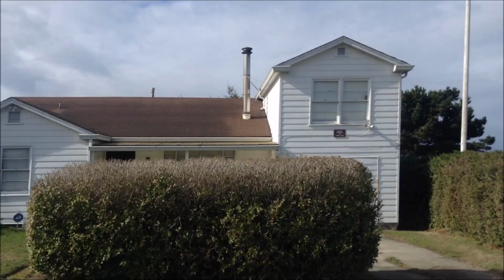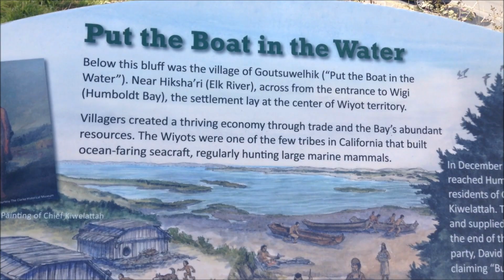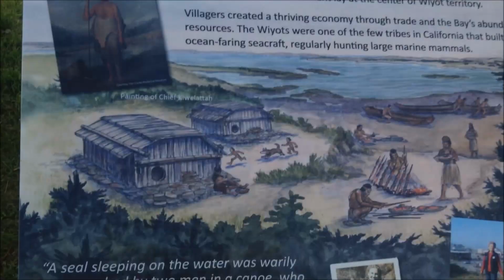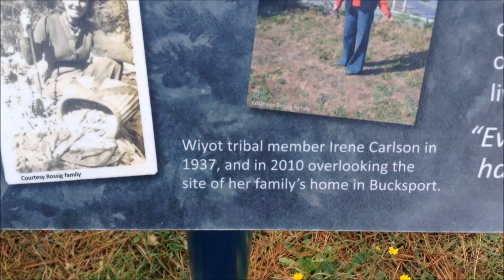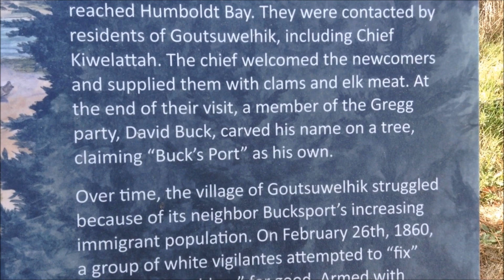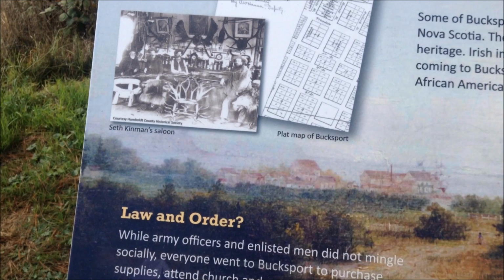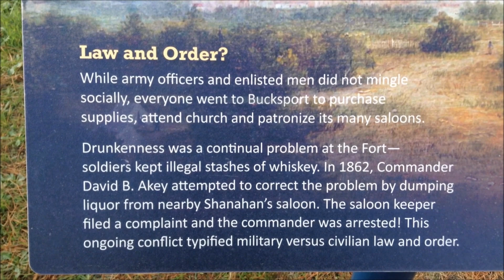This probably had more buildings in this area. Wooden buildings will go down, especially now that rain is picking up further north. Alright, so here's where we start with the early Indians, overlooking the Bayshore Mall. Alright. Boomtown, where are these Trinity mines? Are they not far from here? Bucksport.